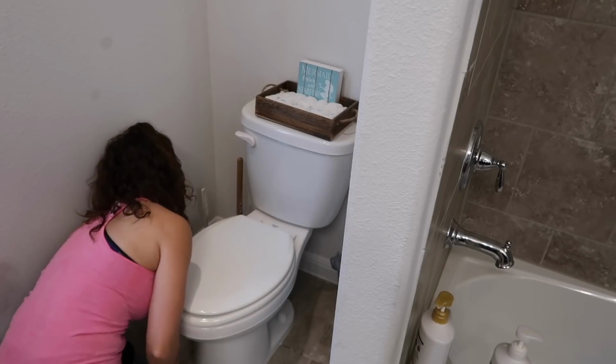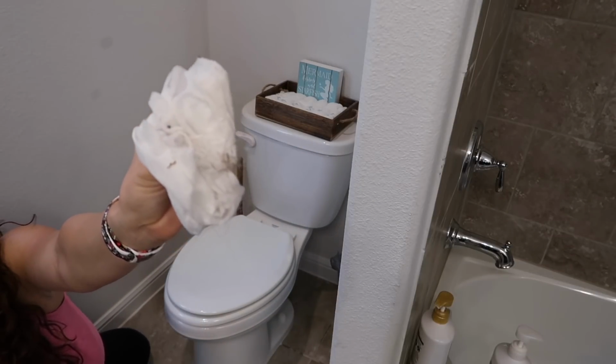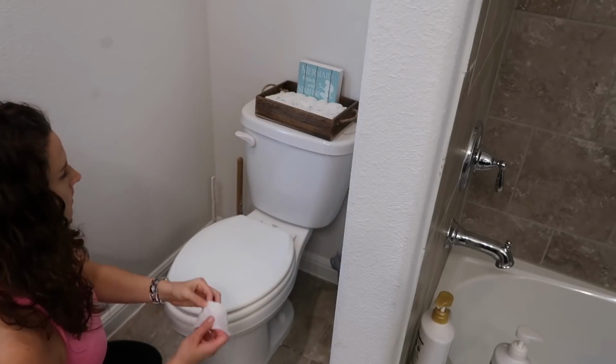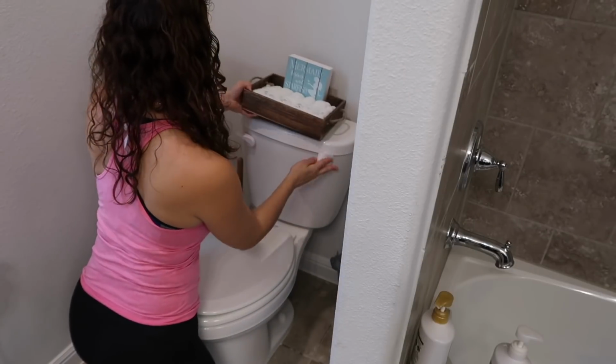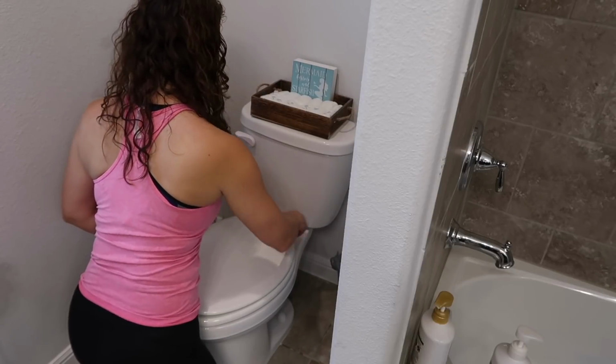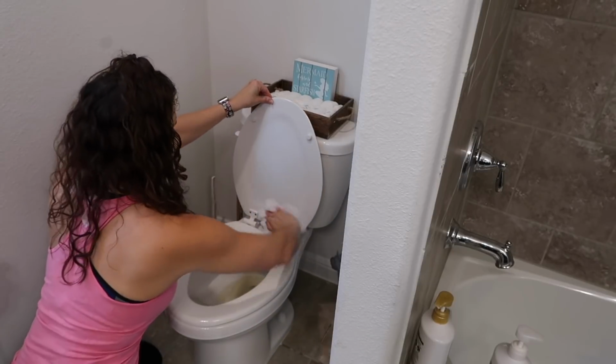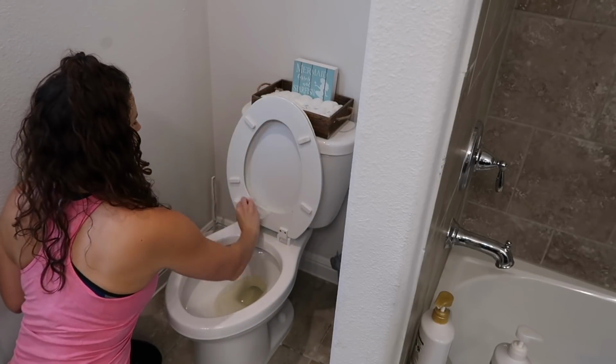Y'all already know I love putting my Pine Sol in the toilet and letting it soak in there. I also needed to wipe around the toilet. There was tons of dust and there was gum over there and just, I don't know what the kids do up here, but they make such a mess in here. So I had to wipe the floors around the toilet as well.